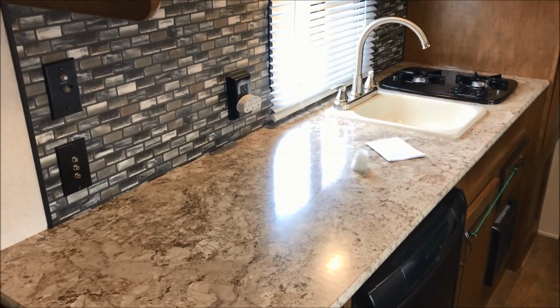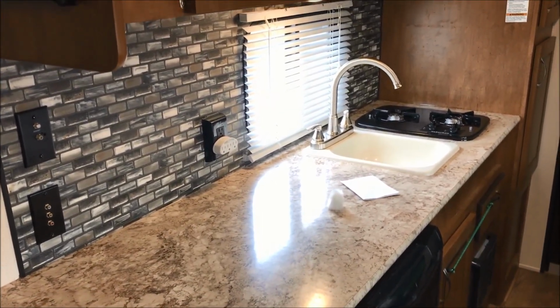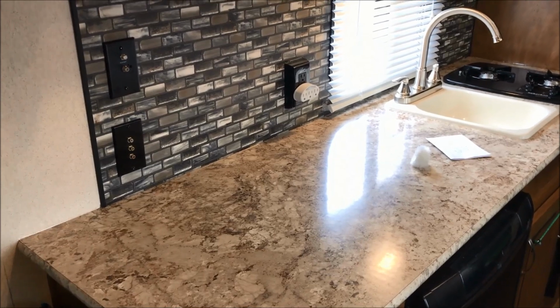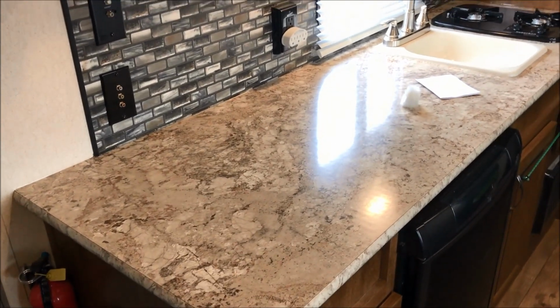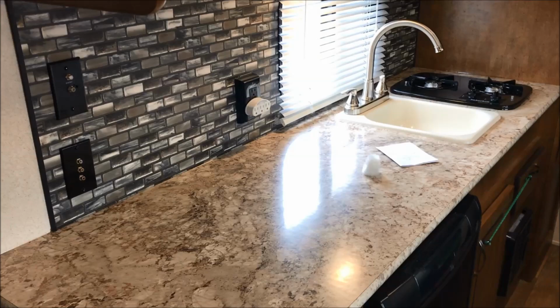Something else that is a huge plus to this trailer, considering it is a pretty small trailer, is the kitchen. This countertop is actually pretty enormous. I haven't measured it, but you can fit a 19-inch television, a kettle, and a coffee maker, and still have some space on here. So to have this much open surface countertop in a small trailer like this is absolutely phenomenal.